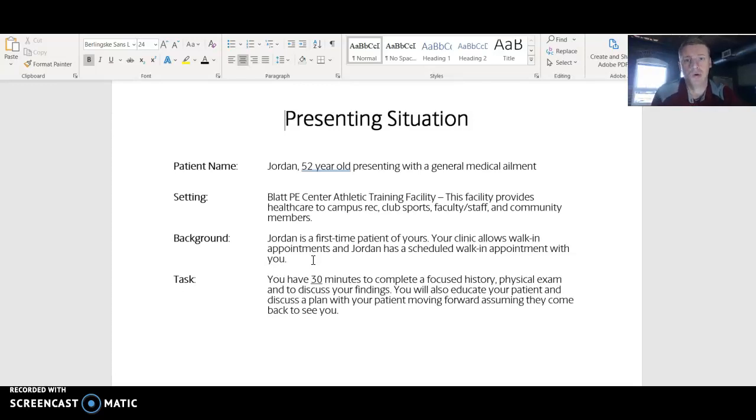In the room, there will also be some instruments. You'll have a goniometer, reflex hammer, blood pressure cuff, the standard assessment tools. You also have some items relative to general medicine, like a glucometer, stethoscope, things that we have practiced this semester that you may need during the standardized patient encounter relative to the presenting situation. Just because stuff's in there doesn't mean you have to use it, but it is accessible to you if you need it, depending on how the patient's presenting. Those things will be in the room for you already.